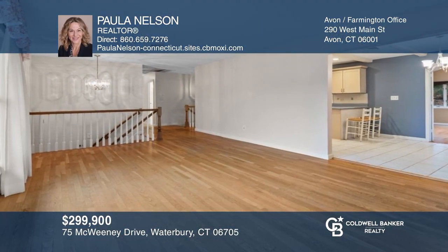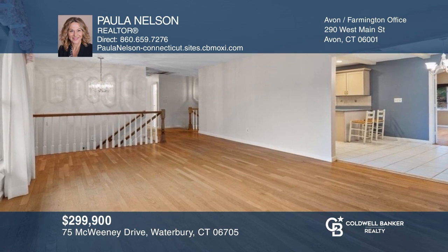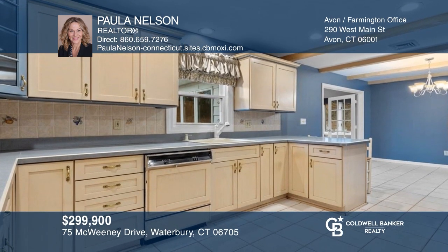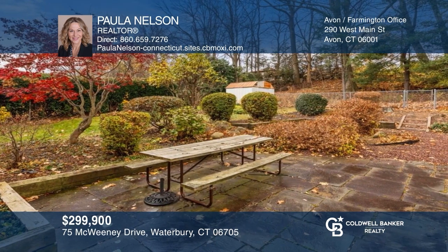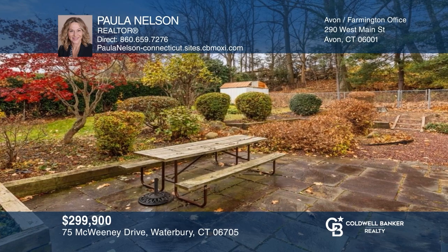This three-bedroom, one-and-a-half-bath raised ranch offers a fireplace, an updated kitchen, and a lower level that's great for guests. Check out this property for yourself by scheduling a tour with Paula Nelson.